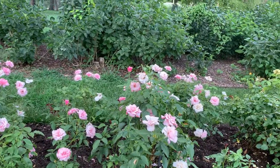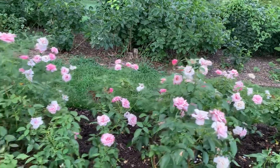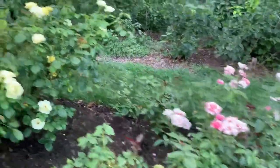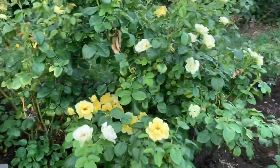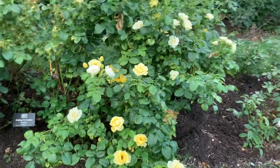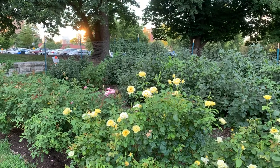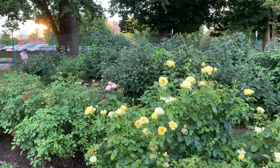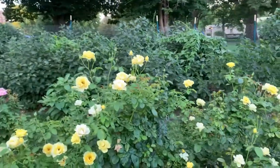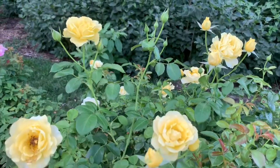And the pink ones are Our Lady of Guadalupe. That makes sense. And these are walking on sunshine flowers. Some look a little lighter than the others, but they're older, I guess. I think we're getting the reflection of the sunset over there. So these ones smell nice. I call them yellow rose of Texas flowers, but walking on sunshine is their given name.